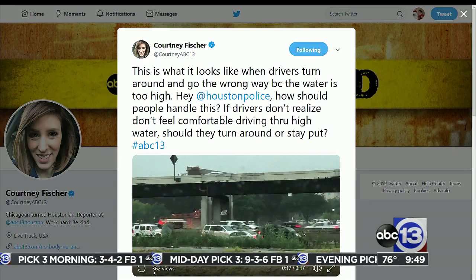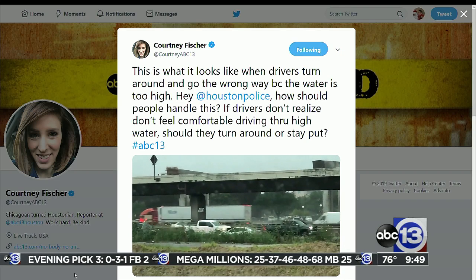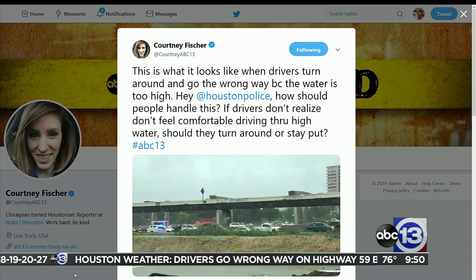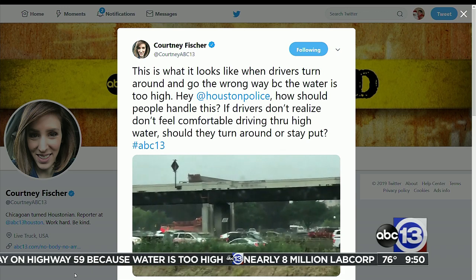All right, Jeff Ealing, thank you. You're absolutely right. Courtney Fisher's been sending back some amazing video on the tweets, and let's go to one of those. Here's what she wrote just a short time ago. This is what it looks like when drivers turn around and go the wrong way because the water's too high. She says, police, how should people handle this? If drivers don't feel comfortable driving through the high water, should they turn around or stay put?